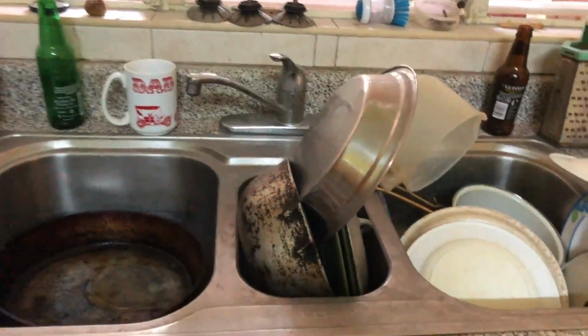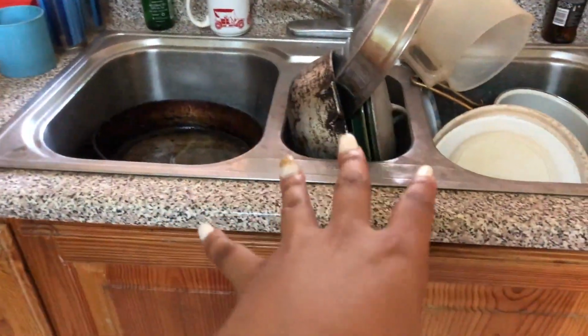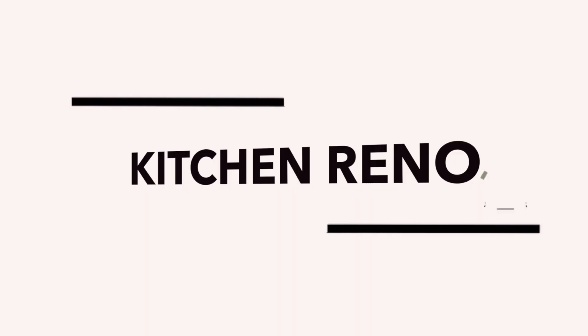We're gonna change out the sink. Don't mind all the things that are in here. The people that we bought the house from haven't really taken their stuff out yet.